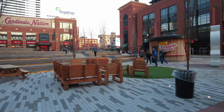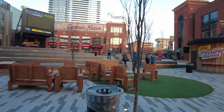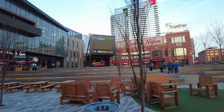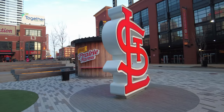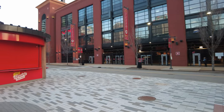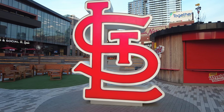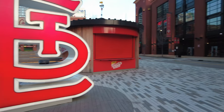So at first I was saying, okay, the Arch is the big tourist attraction and nice spot of downtown area, but this is a very good complimentary number two with the whole theme. Like, this is even February. This isn't baseball season right now per se, and you can see that the area, even though it was helped by the hockey game, is doing pretty well. It's not like it's completely dead.